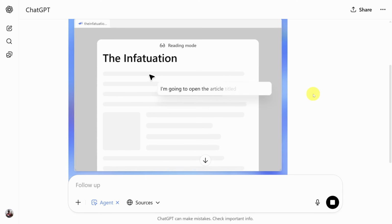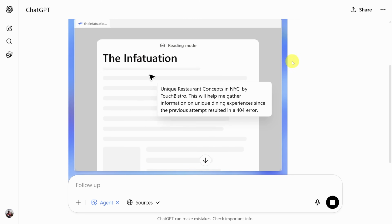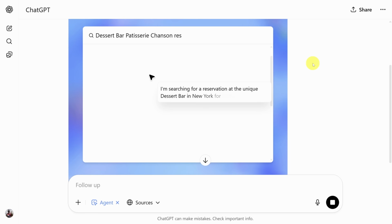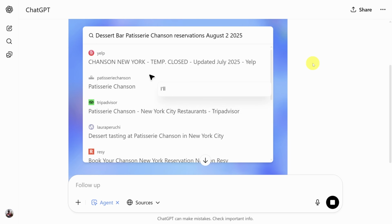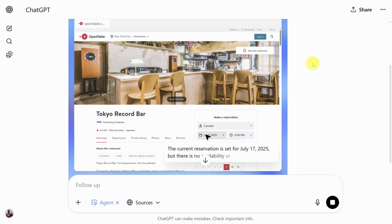From there, it usually toggles among 3 different tools. The tool it's on now, this reading mode, indicates that it's reading a web page, but it's text only to make it super fast to process. And that fast text browser is one of the key differences between agent and operator. From there, it might toggle to a spotlight type view, which shows you it's searching for answers. And sometimes you'll actually see a browser open. That means the agent is taking some action, like performing a reservation.